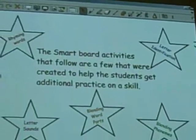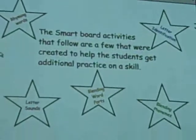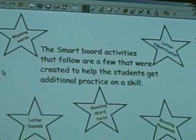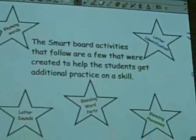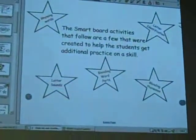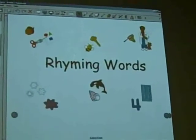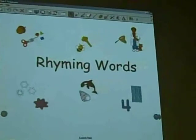We have a lot of smartboard activities. We use the smartboard a lot. Miss Reams is really good. She loves making them, so we love having her. So we do rhyming words, letter identification, blending phonemes, and I know we brought some of the stuff that we use in class. We just brought a few.